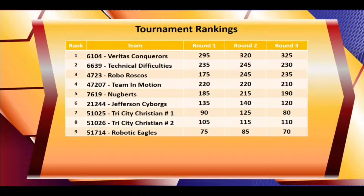6th place goes to Jefferson Cyborgs, who scored a high score of 140 points. In 7th place, Tri-City Christian number 1 with a final score of 125 points. 8th place goes to Tri-City Christian number 2, who had a high score of 115 points. And 9th place will go to Robotic Eagles with a crowd score of 85 points. So that is going to end our robot matches for the Mesa Qualifier.